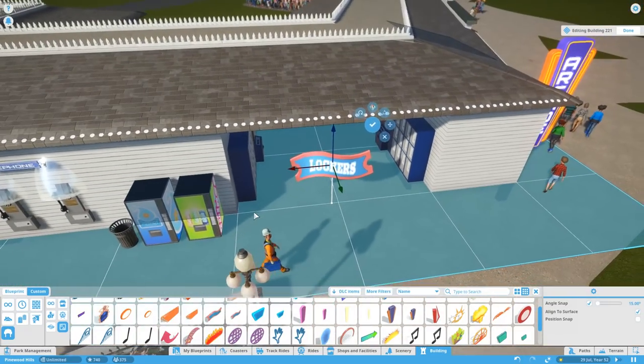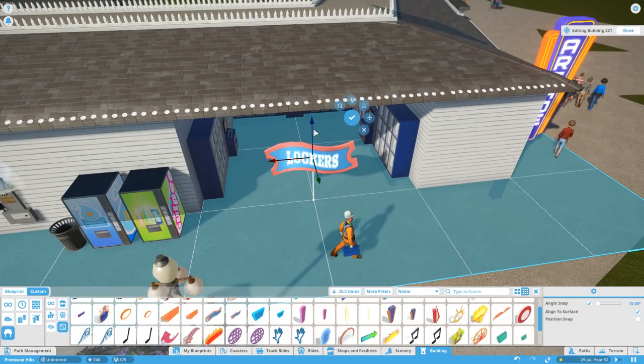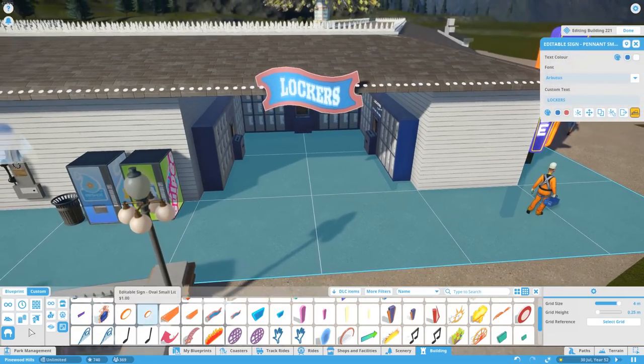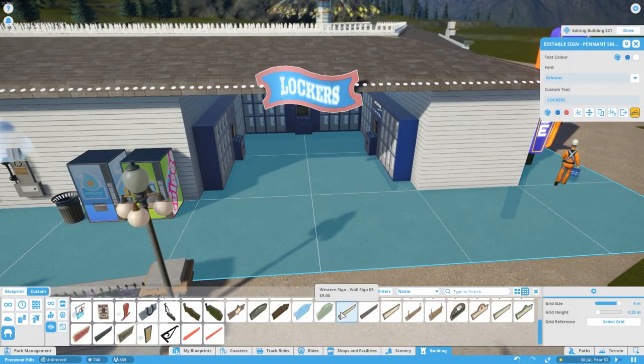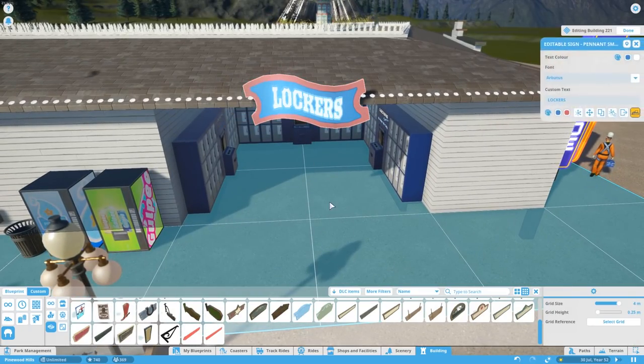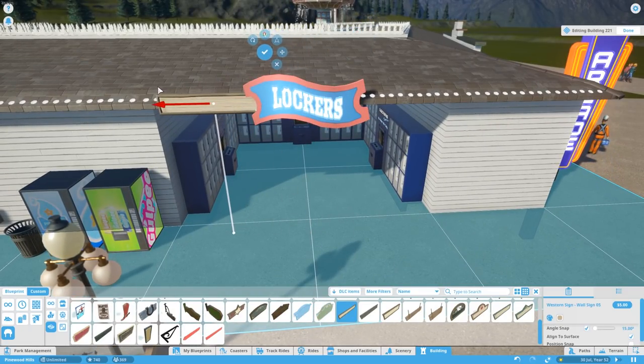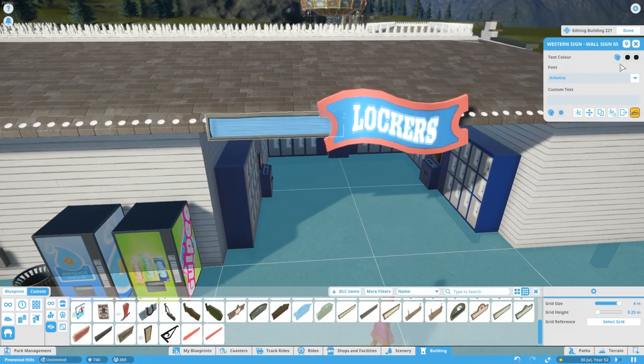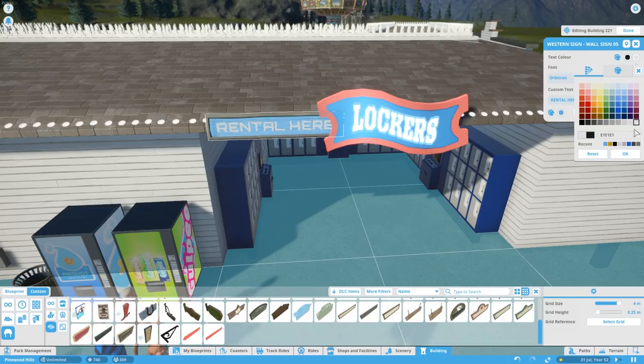So let's come halfway in. You can go there. And then if we go to the smaller themed sign, yep, that one. And add you. And you can be a similar-ish kind of colour. And you can say rental here with a different font. Yep, make you white or grey at least. Actually no, white is probably going to be better.